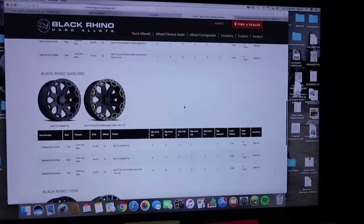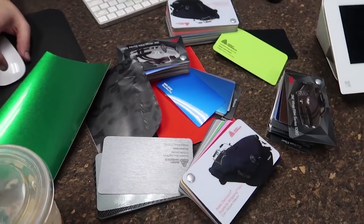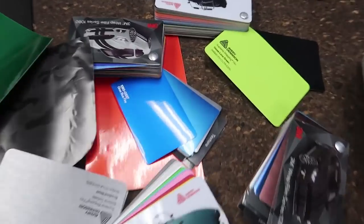So we need help deciding that. There's a lot of ideas out right now. So I want you guys to guess from these colors what we are doing with the Sprinter van. We're not wrapping the whole car, what you think it would be. I guess that's good enough. No, I don't think anyone's gonna figure it out. It's really different. It's subtle, but it's different.